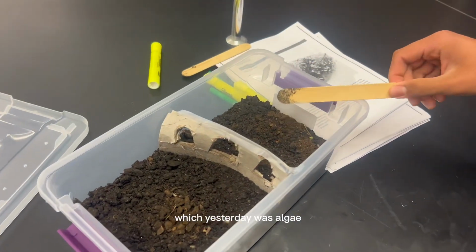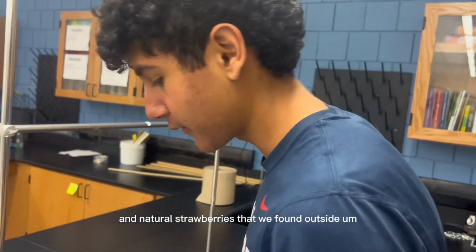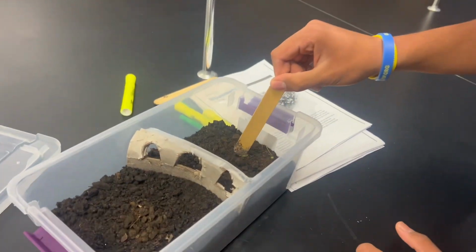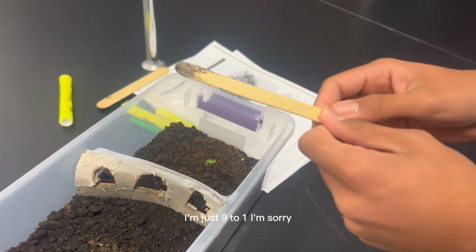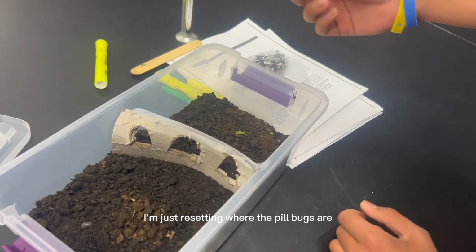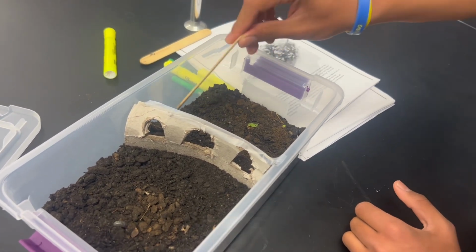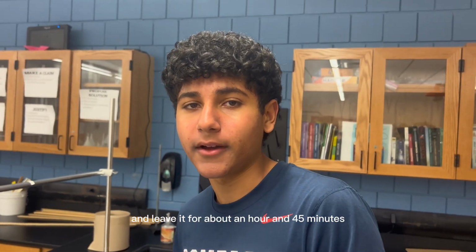Explain what you're doing. So right now we just took out our experiment, which yesterday was algae and natural strawberries that we found outside. And now since we had 8 pill bugs here, 2 here, 9 to 1, I'm sorry, I'm just resetting where the pill bugs are. That way it's balanced and every single experiment is the same. So we're gonna start with 5 to 5 and leave it for about an hour and 45 minutes, and then we'll record.